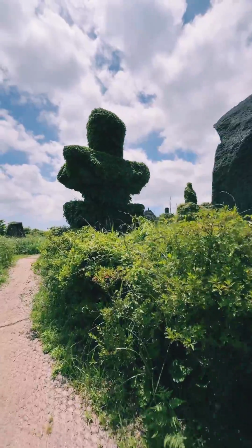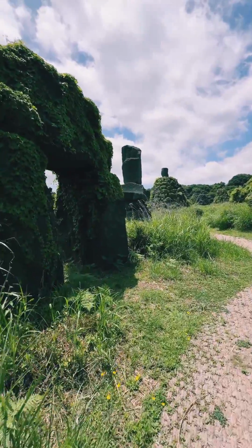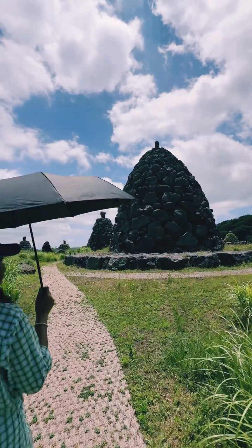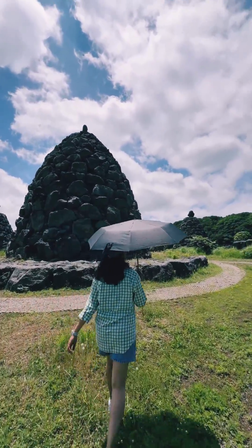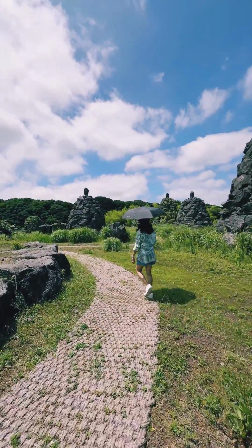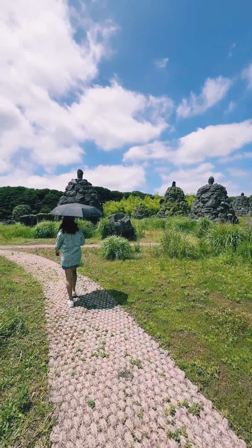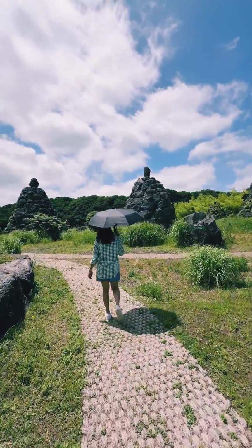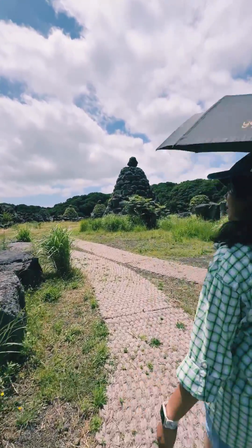A short walk away is one of the park's most powerful spots, the Tower of the 500 Generals. These statues represent the sons of Seolmundae Halmang, the grandmother goddess of Jeju, who is said to have died while cooking for them. The tall symbolic tower in the center is surrounded by 500 stone statues, each carved with a unique expression. Standing among them feels like stepping into ancient myth.